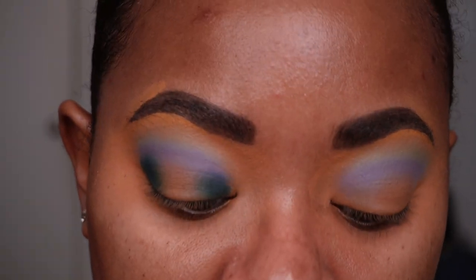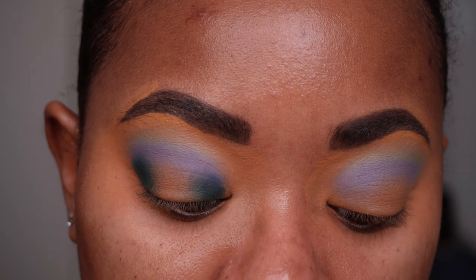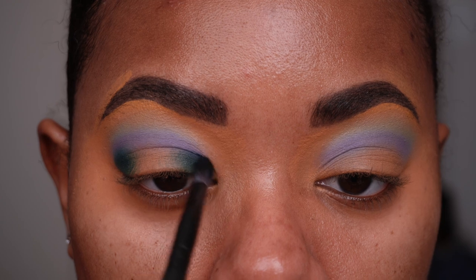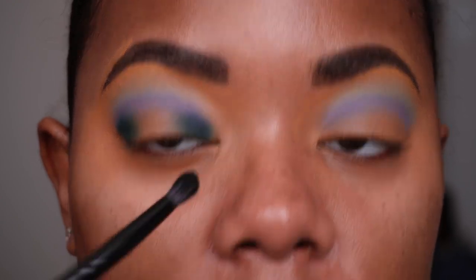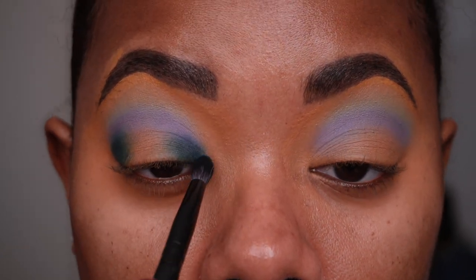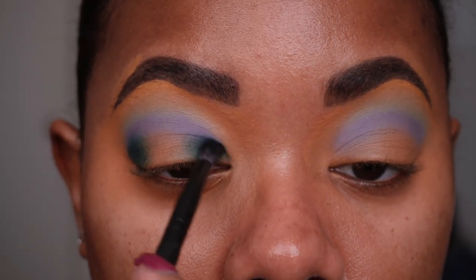I'm actually gonna switch to my Blend Bunny B1 brush, which is a small blending brush, very, very tiny, and I'm gonna use that to get into the inner part of the eye because it's pointed and allows me to reach better here.